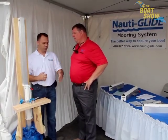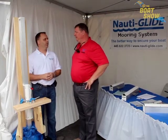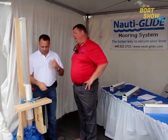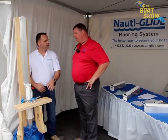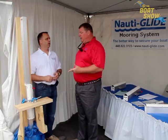I have a 6-year-old and a 9-year-old. I don't worry about them getting on or off the boat anymore. You've got plenty of other things to worry about. But if they can traverse the little bit of gap between the dock and that boat, it's like taking another step on the dock.